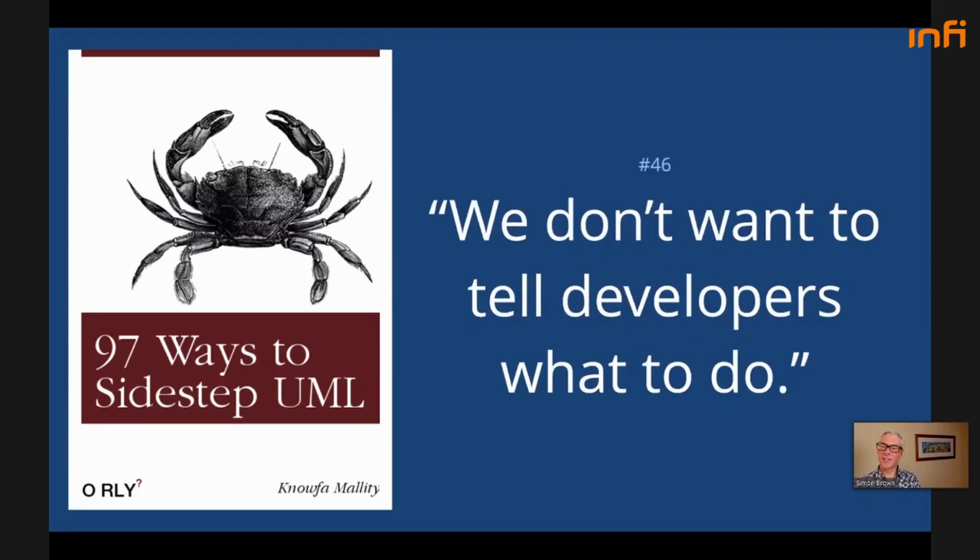This is an interesting one. "We don't want to use UML because we don't want to tell our developers what to do." And again, it seems that teams have coupled doing UML, which is a diagramming notation and a modeling notation, with upfront design and dictating design decisions. And of course, they're two separate things.